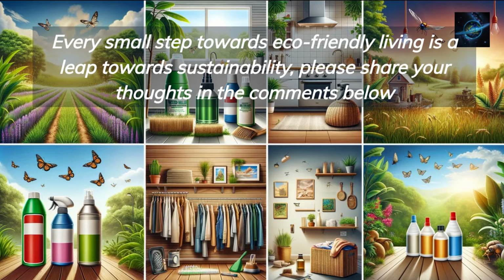Adopting these hacks not only contributes to a healthier planet but also enhances your quality of life. Every small step towards eco-friendly living is a leap towards sustainability.